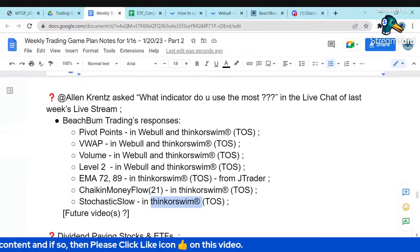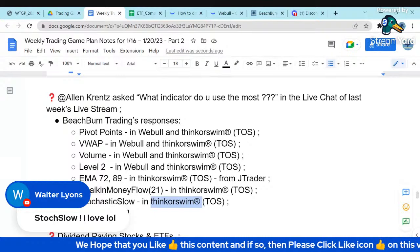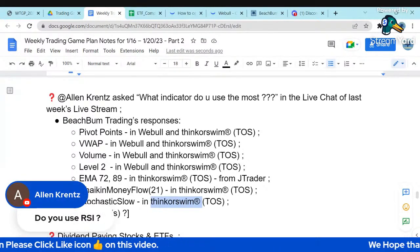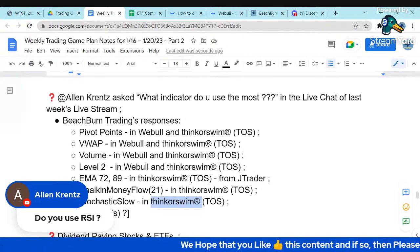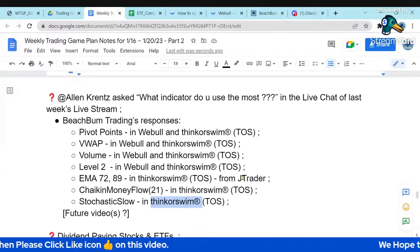I don't watch RSI. Alan's asking, do I use RSI? I have in the past watched RSI, but I don't really watch that anymore very much. You'll hear people say, stocks can stay overbought or oversold for quite a while. Again, I know other people use it. We used to watch that a long time ago, and I just didn't find it all that helpful at the time. So there's so many different indicators.